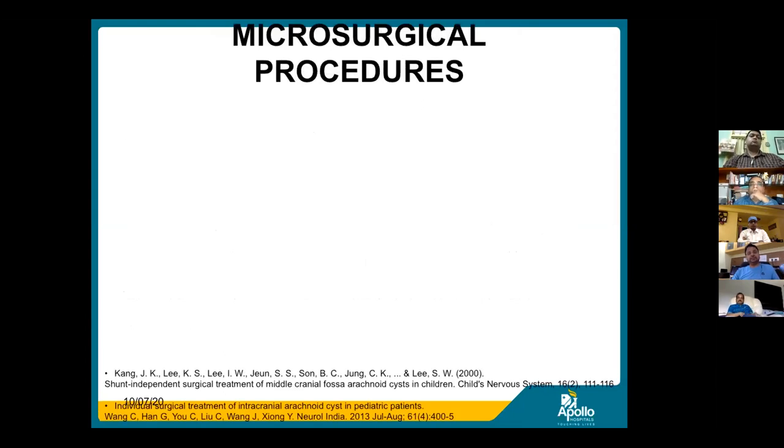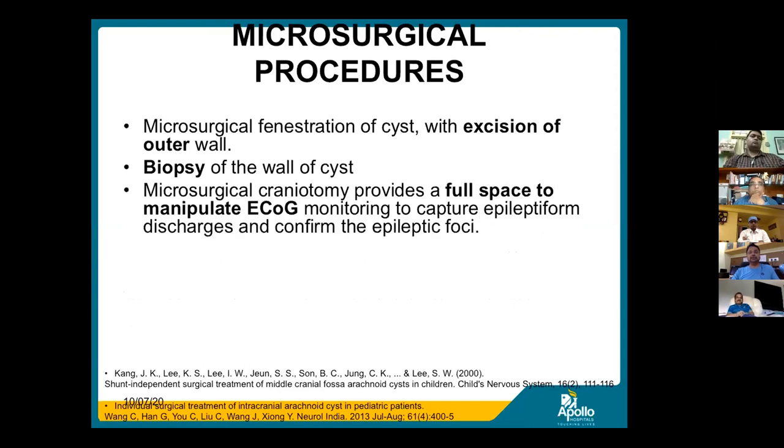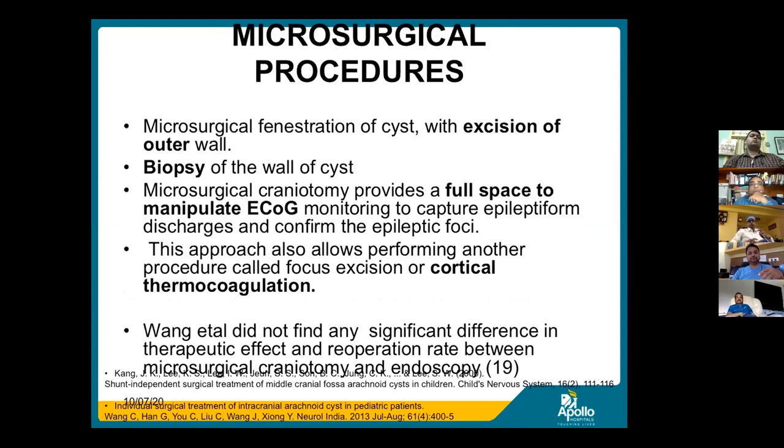Conventionally, after the shunt, especially for the middle cranial fossa cyst or other places, microsurgical procedures were adopted too. They were basically marsupialization or excision of the outer wall. They do a biopsy of the cyst wall. And in cases where the arachnoid cyst has presented with seizures, epilepsy surgery is also performed.